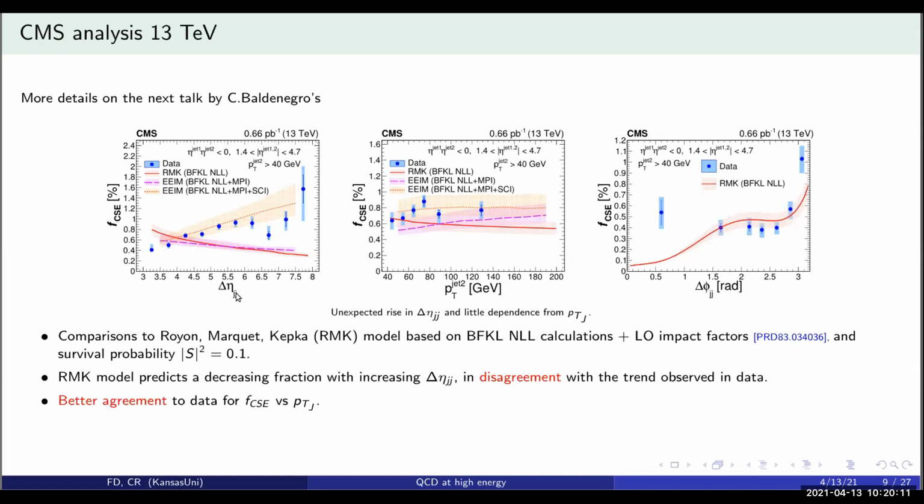I mean, do you think that going beyond the LO impact factors could qualitatively change this? I would say not really. What's really striking is this, except for the delta phi, this steep rise, I would say, for small delta phi. I think that to have that, you need many emissions, not just one more emission. Because with next-to-next, you will get one more emission from the impact factors, and no emission from the gluon function in this context, because that's elastic. Okay, thank you very much.